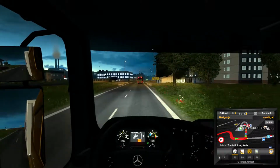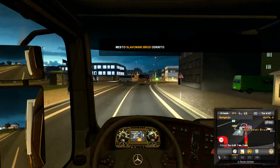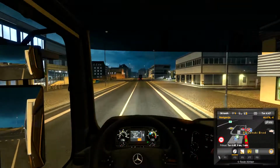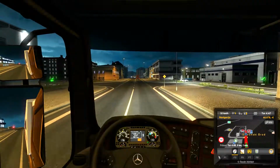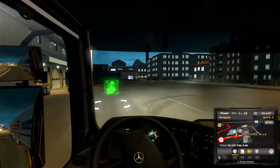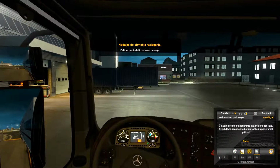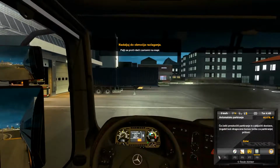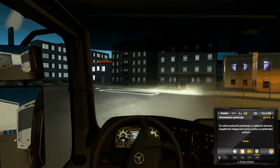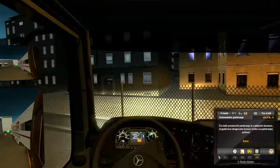Why did I damage, how did I damage the trailer? How did I touch it? Someone's got this comment. That's it, we are here. End of the bumpy ride. I want to detach this trailer as soon as possible.